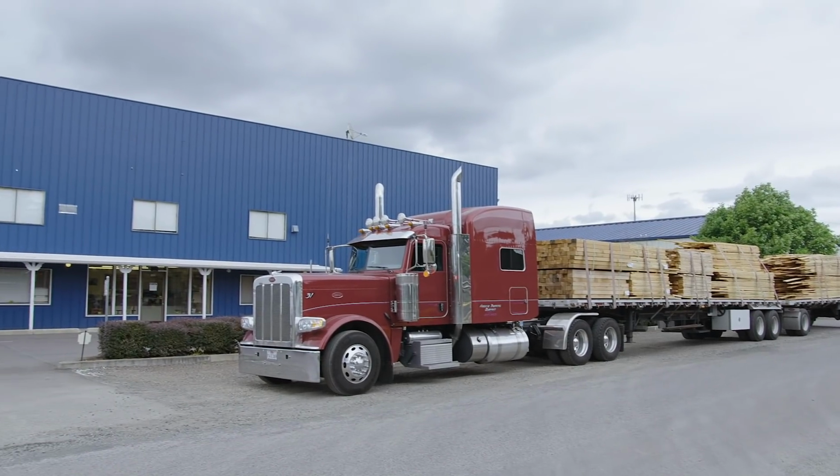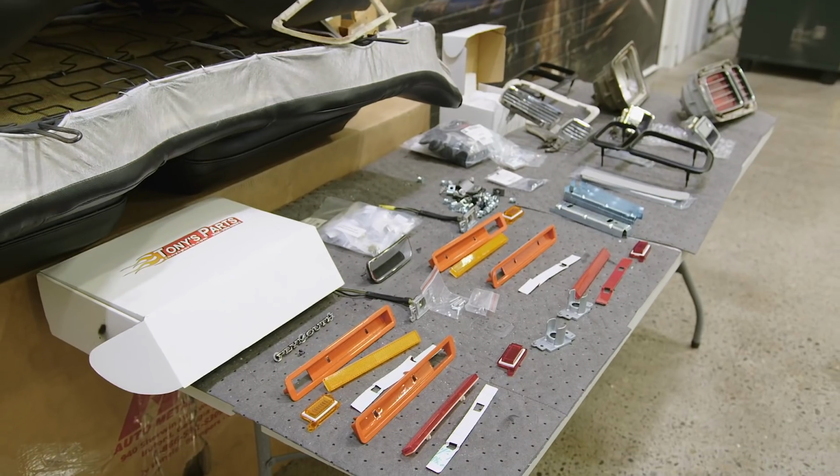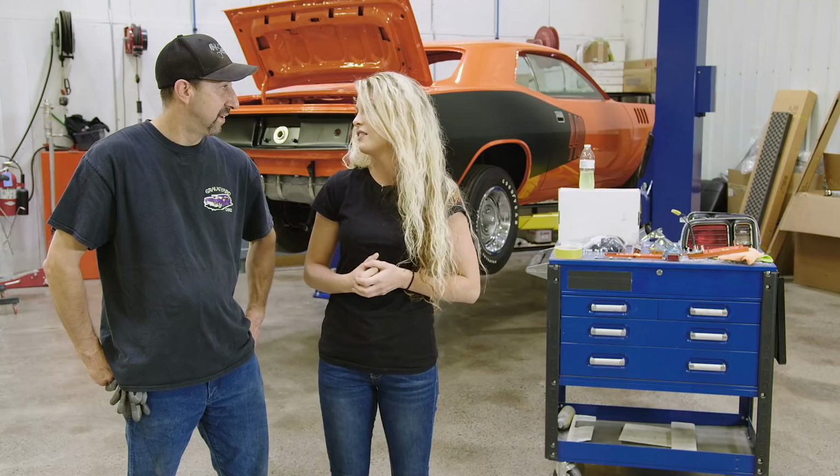Yeah, we only have about a month, actually, until we're supposed to have this car done. So we're getting close to the deadline. It's really exciting that we're actually gonna get to work on it finally and get some of the stuff on. We gotta do it kind of quick, so hopefully we get it done.